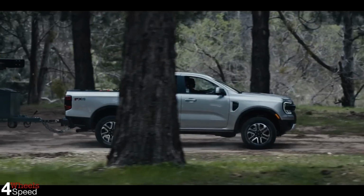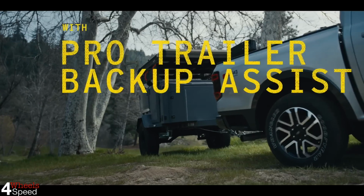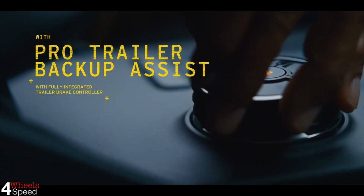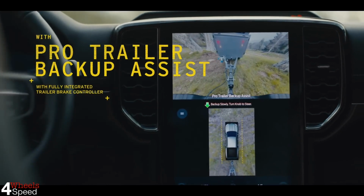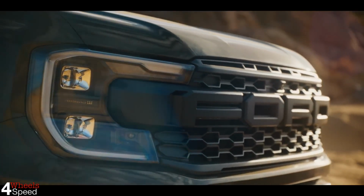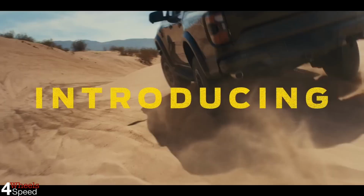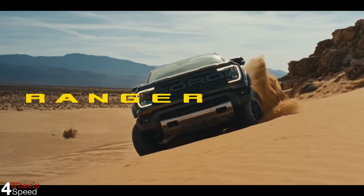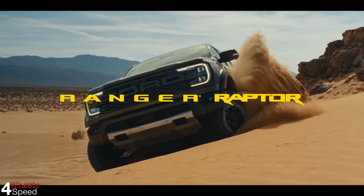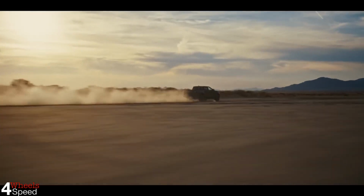Here, the V6 is good for 315 horsepower and 400 pound-feet of torque, which is similar to the Bronco's rating on regular fuel. Regardless of the engine, the transmission remains a 10-speed automatic. 2- and 4-wheel drive systems are available, but the latter doesn't come with a locking rear differential. We wouldn't be surprised to see that offered on an upcoming, yet unannounced, Tremor variant.